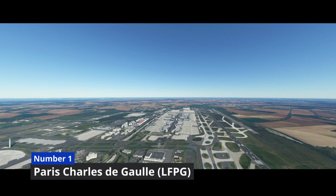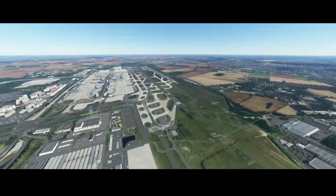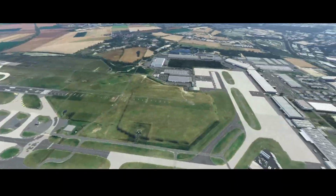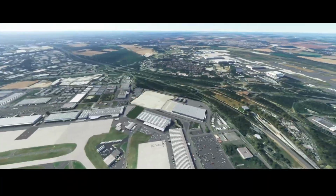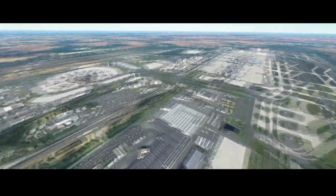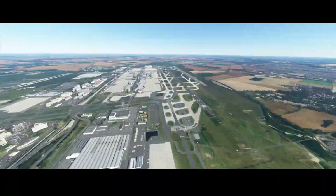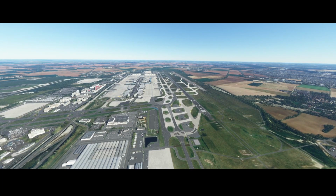And the airport, which is on spot number 1, probably doesn't surprise you. It's Paris-Charles de Gaulle, right? It's one of those airports where you can really get lost. If you look around you, you can see our airport everywhere. The airport itself has 4 runways. There's no community add-on for this airport. But to be honest, it already looks great using the default content of Microsoft Flight Simulator.